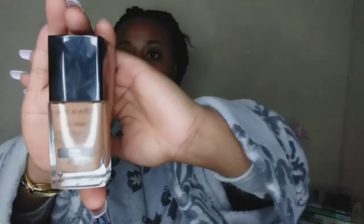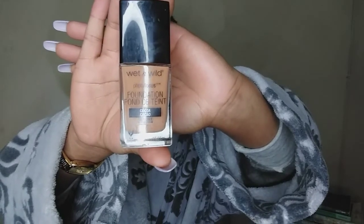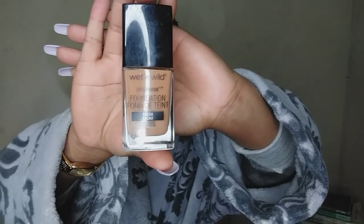Now that that is done, I'm going to go in with my foundation. Now you guys, this foundation, really, there's nothing wrong with it. The only bummer about this foundation is that it really transfers. That's about the only bummer to this foundation. This is the foundation I'm talking about. It's also from Wet n Wild. I'm using the color Coca.